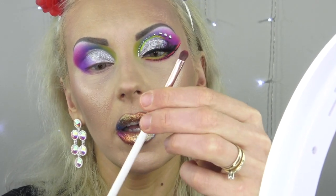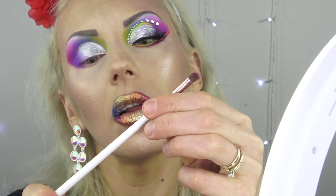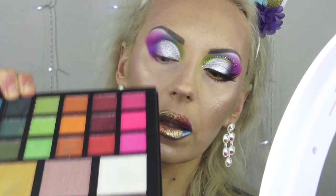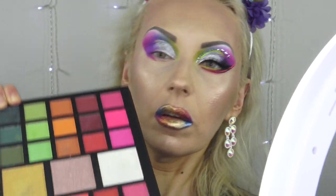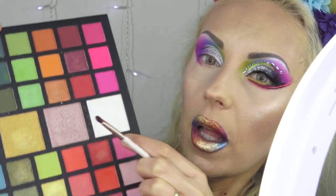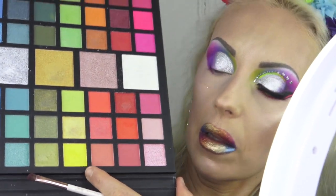So a small brush, tiny. This is the all shade detail shader 237, and I'm going to dip into this one. Get that hot pink first, clean it up and go to red. This one. So the red, the orange, and a little bit of yellow at the end. So I'm just going to go rainbow style.